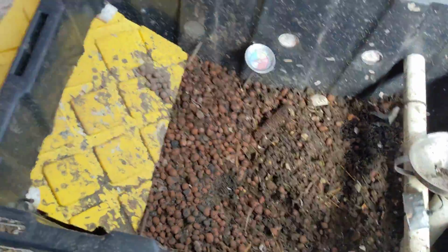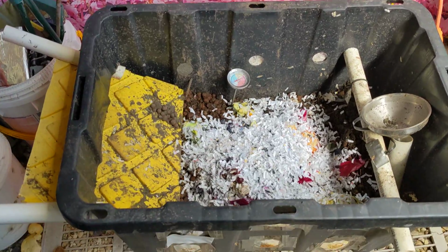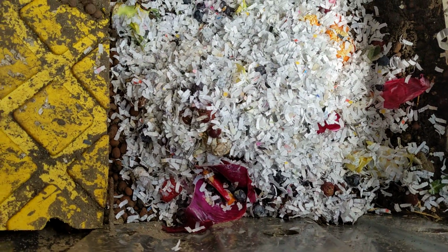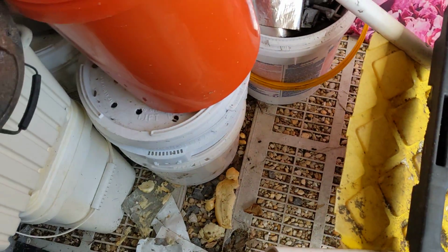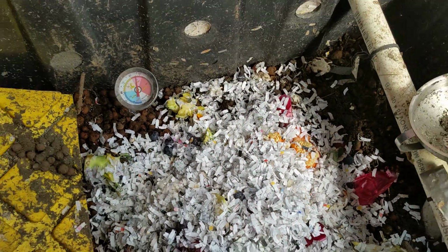But anyways, I'm going to have to deal with that some other way. But here is the compost. And of course, doing everything with one hand is difficult. All right. So now we have put more food in there, which may attract the rodent. But I guess I'm going to have to deal with that little guy on my own.